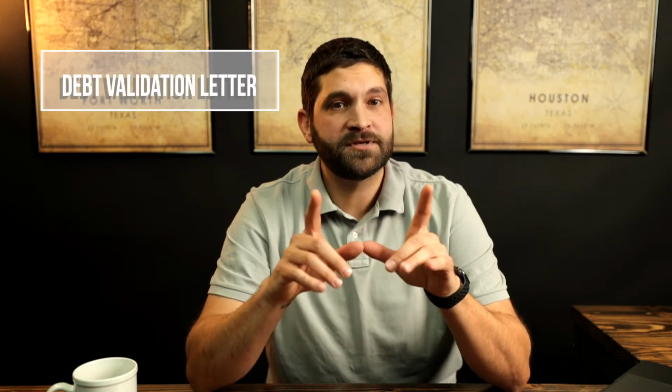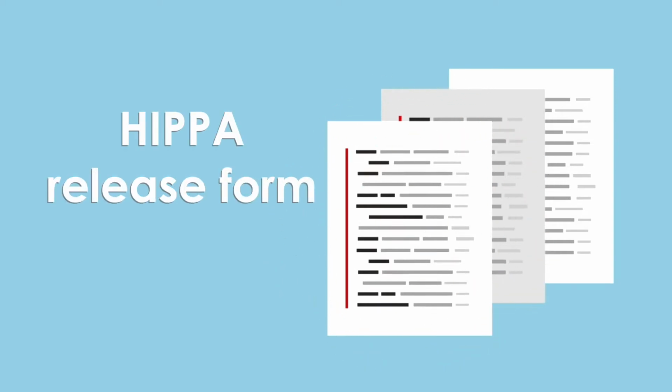A good example of this is medical debt. If you have medical debt, you can request that they send you the debt validation letter. 99% of the time, they will send you a large file with a list of all your bills. But you're only looking for one piece of paper, and that's the HIPAA release form. The HIPAA release form is what you need to find.